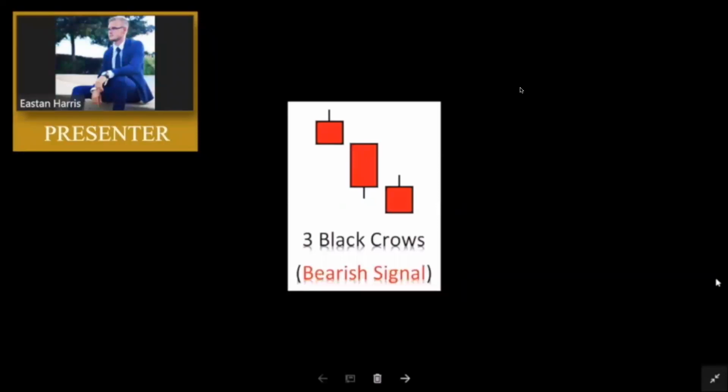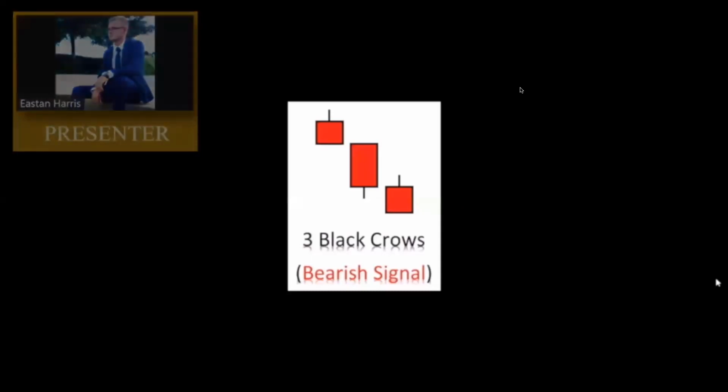Here's the 3 black crows. Quite the same thing as the 3 white soldiers, just to the downside with bearish candlesticks instead of bullish candlesticks. And this signals the same thing. Price is closing lower and lower consecutively, showing no sign of struggle to the downside. This is our bearish signal. Now let's take some time to go through the charts and point out some of these examples just so you guys know what they look like and how they react within the market.